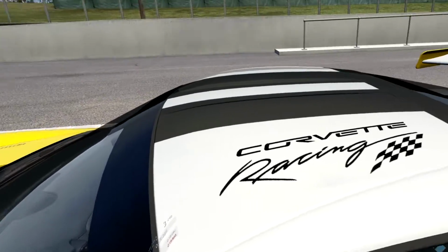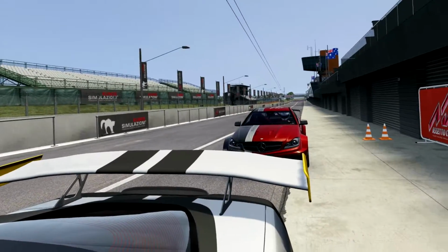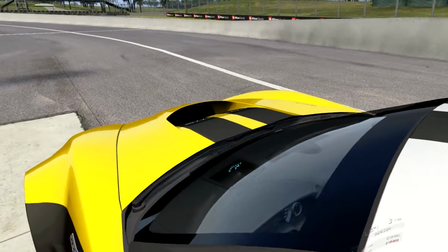These are both exclusive from Beto, or someone that he knows has done these skins. Just absolutely incredible skins or liveries on these cars.